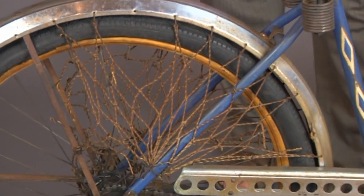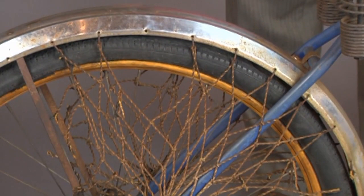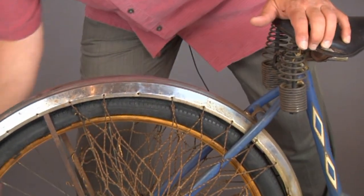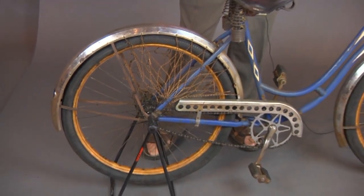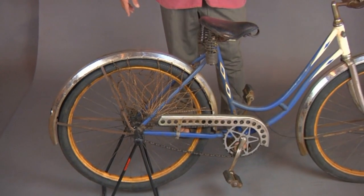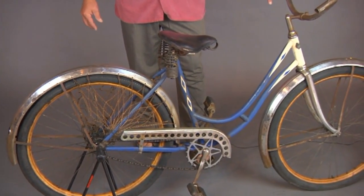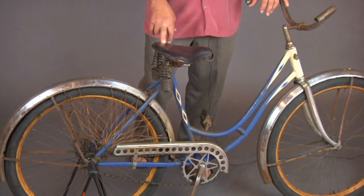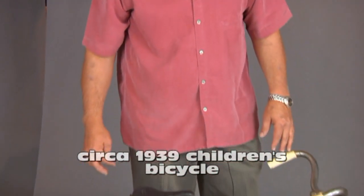Everything on this is pretty original. It's missing its handle grips, and it's missing the stand that would come up and catch in the back. But these would have been the original fenders, metal frames on the wheels, original tires, and the messenger seat, which was very common in several of the bikes from that era.